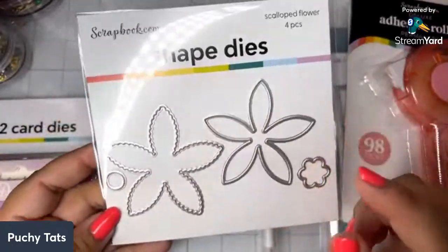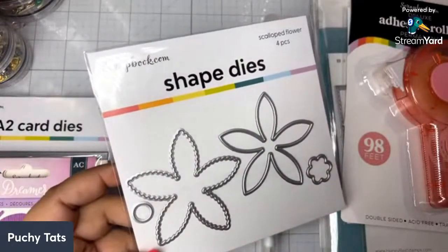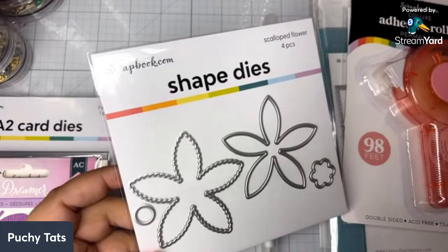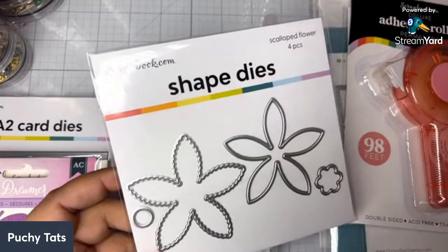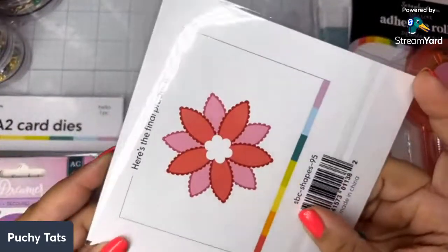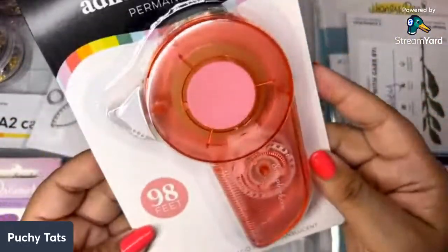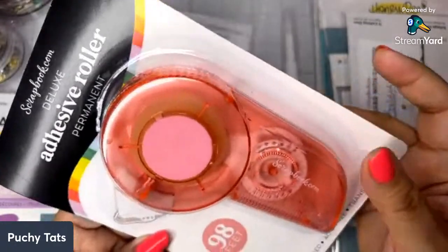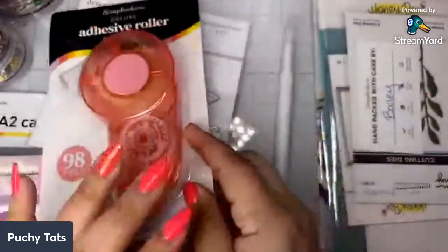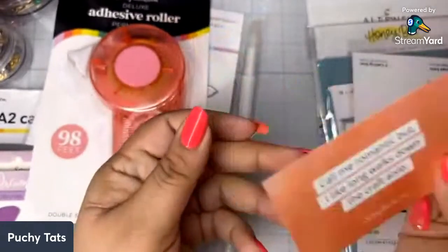I got this as a free gift, and this is actually a free gift right now, guys. I think there's a coupon code available. You know that they rarely do coupon codes, so take advantage, especially if you're going to buy a high priced item. If you're looking to get a machine or whatever, take advantage of those coupons because it will help. So this is the scalloped flower die, and it's really cute. If you look on the site, they have some really cute examples. That was free, and this is big. It looks smaller on the site. So it's pink, it says scrapbook.com, and it's a deluxe adhesive roller, 98 feet. That was free, and Bailey hooked my package up. Thank you, Bailey. That's cute.